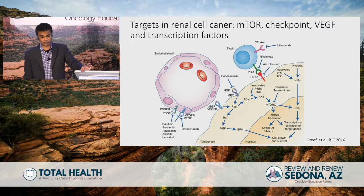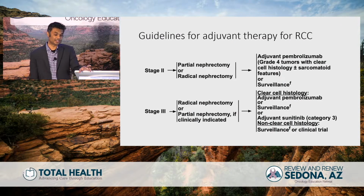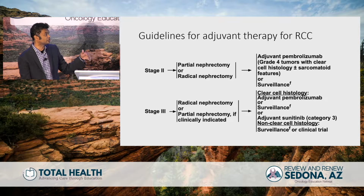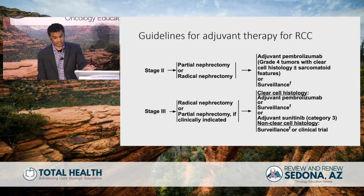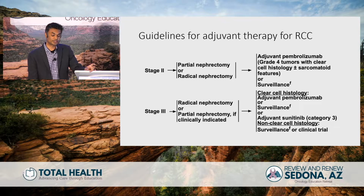So it's the mTOR, checkpoint, VEGF, and transcription factors that have been evaluated. The current guidelines for adjuvant therapy in renal cell cancer are for stage 2 or stage 3. For stage 2 high-risk patients with grade 4 tumors with or without sarcomatoid features, adjuvant pembrolizumab is recommended. And for stage 3 clear cell histology, adjuvant pembrolizumab, or sunitinib, which is category 3. And for non-clear cell histology, it's really surveillance or clinical trials.